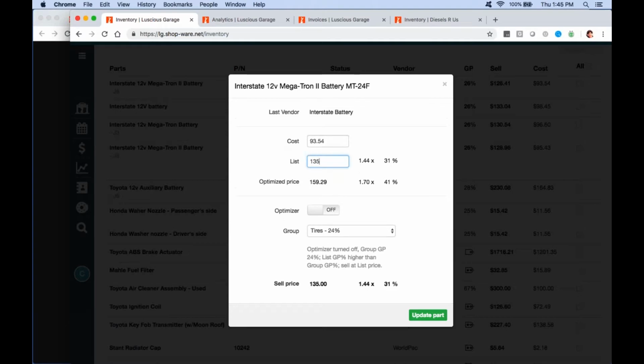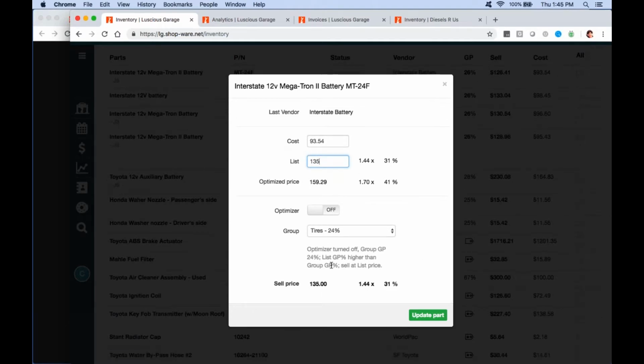This is going to update for me again. All this is done for you. And it's telling me, hey, the list GP is higher. In this case, it's 31%. So I'm going to go ahead and sell this thing at my list price instead of at the group price.